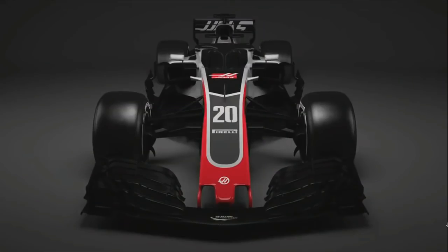Alright, so that is the video of the brand new Haas being unleashed for us today, and what I'm going to do now is discuss some of the key features on the Haas car going into this season.